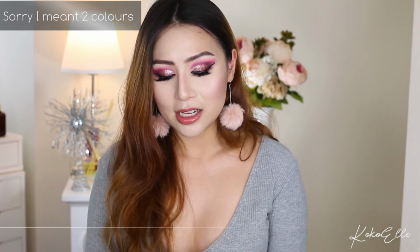The next product is the Amplified Finish Go About Town. This is like the perfect sort of hot pink shade for me. I love that it makes your teeth look so white because it is like a blue based pink. Very, very pretty.